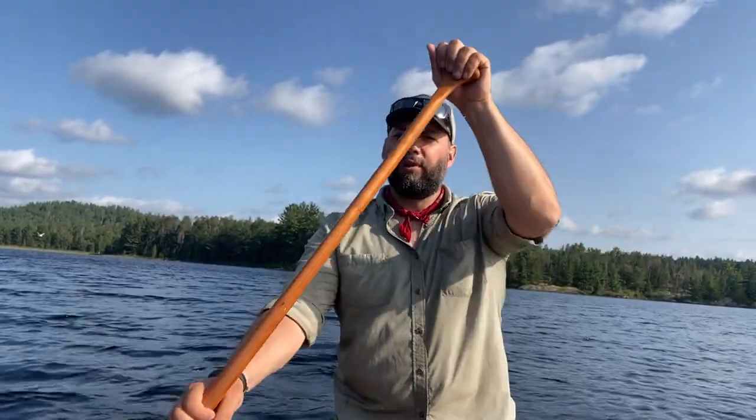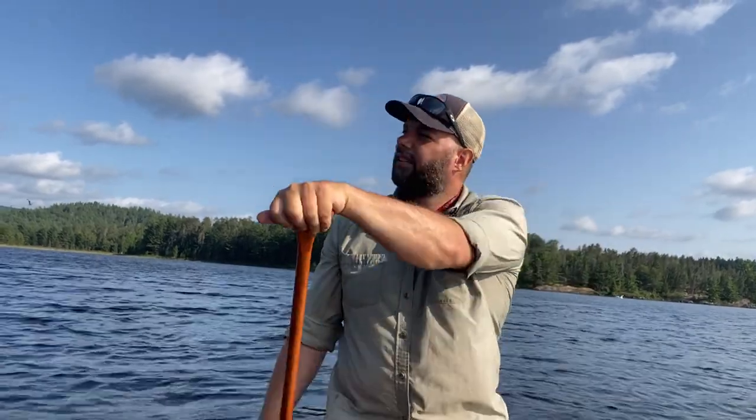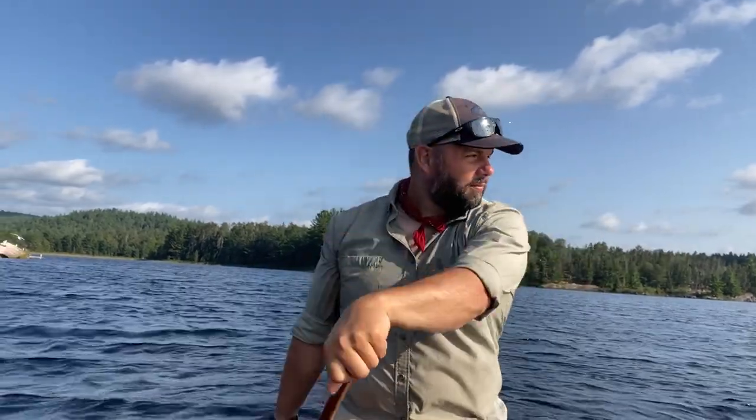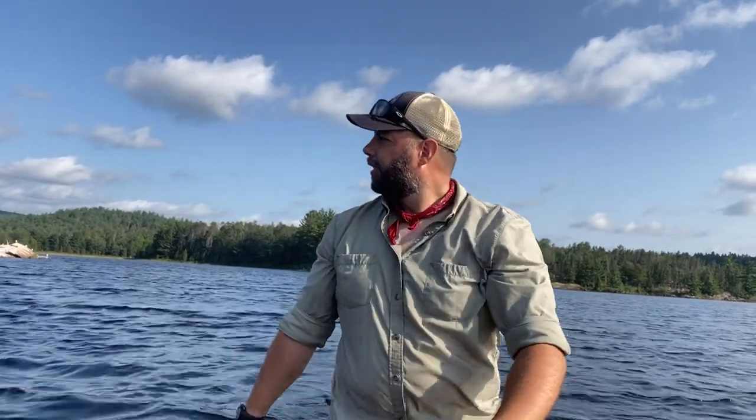Just have to cross the big lake here and back. It's gonna take some time and just exploring the shoreline a little bit. I don't know how far to paddle, so not really in a hurry at all. Just enjoying this little breeze and some beautiful sunshine. Soak it up while we can, right?